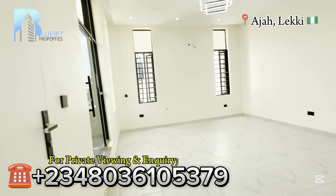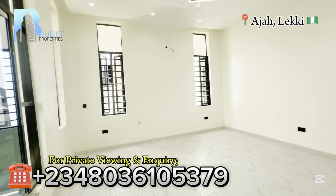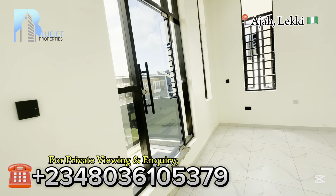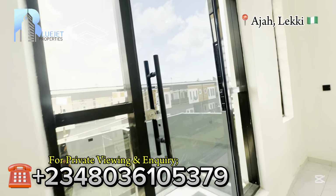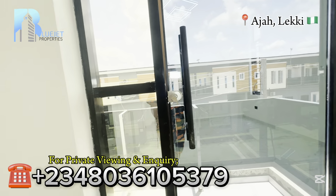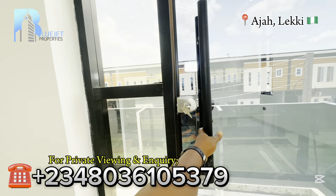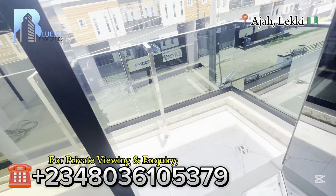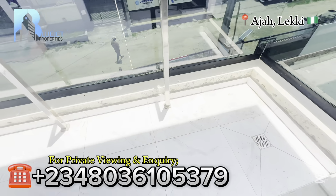So what do you think? So far, what do you think? This is actually a good deal. Yes, it is. So next we'll be going to the balcony area. Like I told you, it's an open and close door for the balcony. It's not a slide door. So open. So this is the balcony space right here.